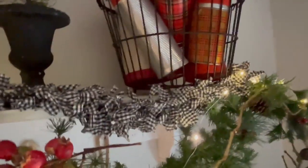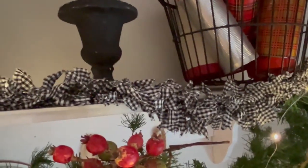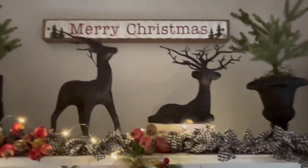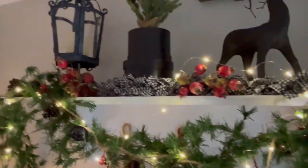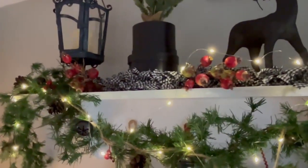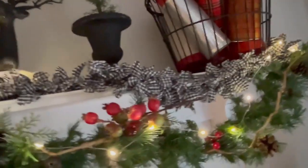Now this black and white, I was telling you about this before, and we can do this later. I have made all kinds of little rag wreaths and garlands, and that's all this is. There we go. Yeah, so we can do one of those later. It's super duper easy to do, and you can take any kind of fabric you've got, but we don't want to get off on that tangent.